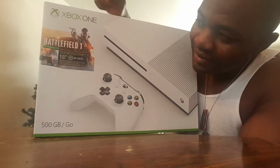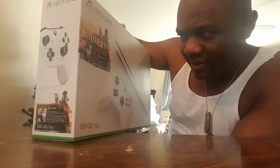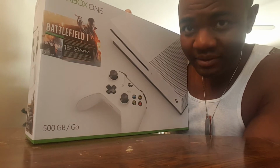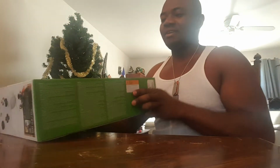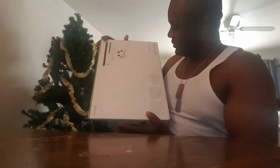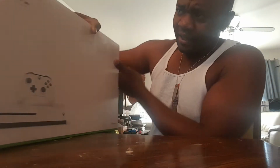So what do we have here? The Xbox One S with Battlefield, and 1 month of EA Access. So I'm assuming it's a digital download, so let's get crack-a-lackin' into it. So the Xbox One S unboxing, this is the 500 gig model. Just taking an examination of the box, making sure it didn't get dinged or damaged.